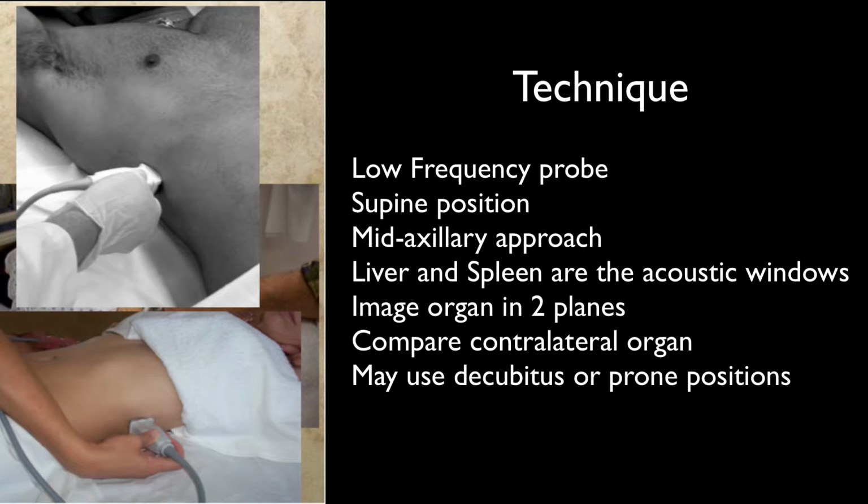Now remember that the kidneys are retroperitoneal, they sit very posterior in the abdomen, and so you have to really put your hand all the way down towards the patient's back, often your knuckles are touching the bed. And from here, using the liver and the spleen as acoustic windows to evaluate the kidney in two planes. You want nice images of the longitudinal kidney as well as the transverse.